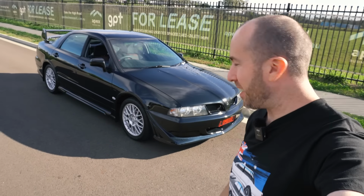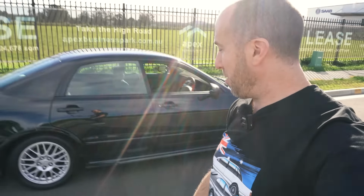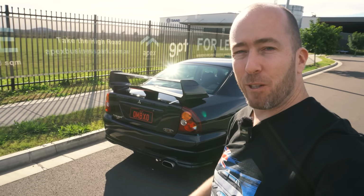And here she is, guys, looking pretty good. Not flawless, of course, not perfectly clean, but when you consider where this car's come from, how it used to look, I've said this before, it is a night and day difference. So let me give you a little bit of a look around it.